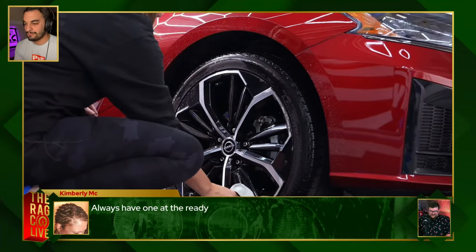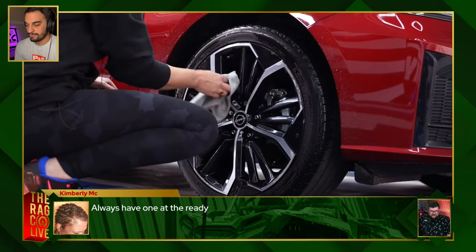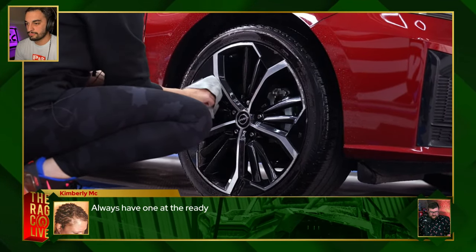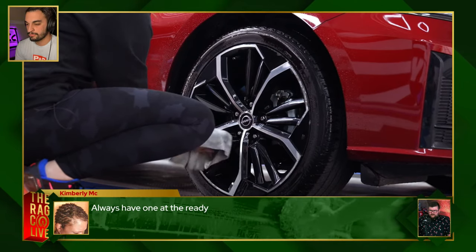So since we're talking about the ripping rags, because we were talking about giving them to moms, and I'm a mom, so I can weigh in on this. I am loving these for my kitchen. I leave a roll in my kitchen, and I used to have rags and whatnot.